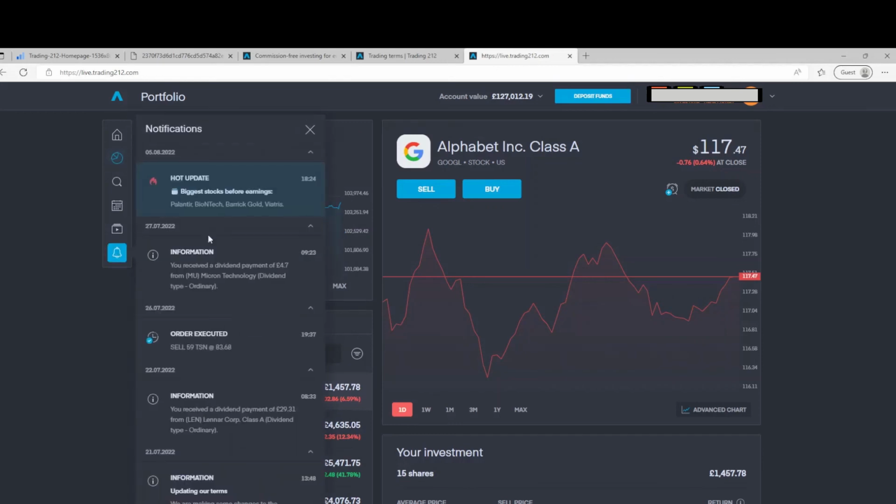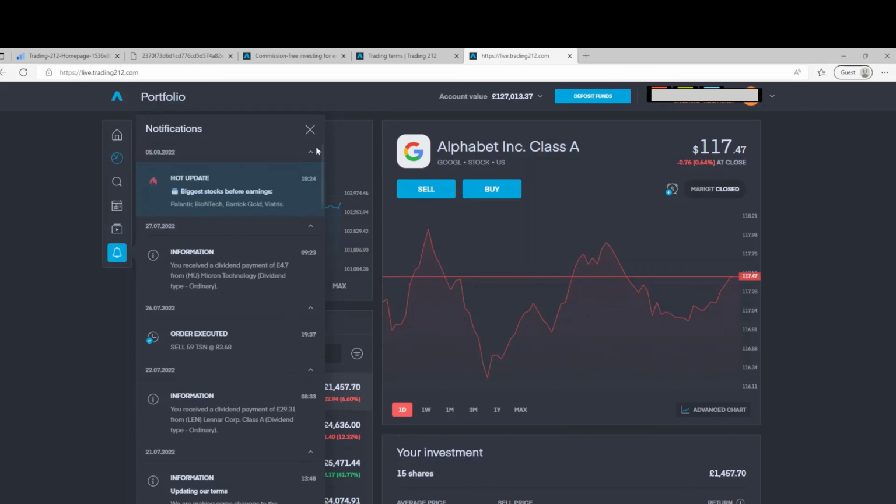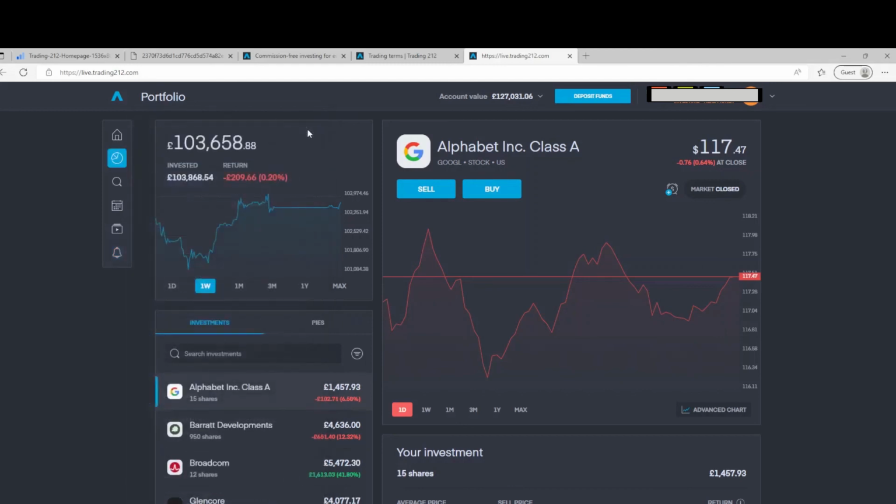They have a little notification section here as well. They give you hot updates and that sort of thing, which I think is generally trying to get you to trade. Obviously, they want you trading and making them fees. They don't make a huge amount of money for you just leaving your money there. So you do have to kind of ignore these hot updates sometimes. But they'll give you notifications about when you place orders or receive dividends, which is quite handy. There doesn't seem to be a way to filter out the things that you don't want, but that's just all part of it being commission free.